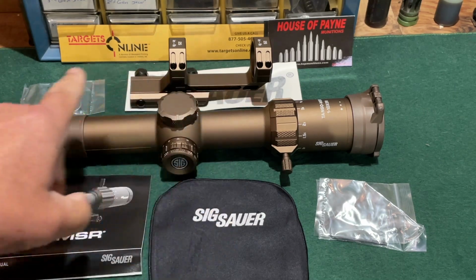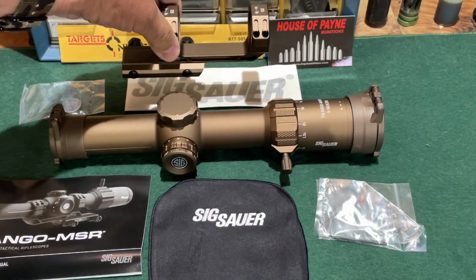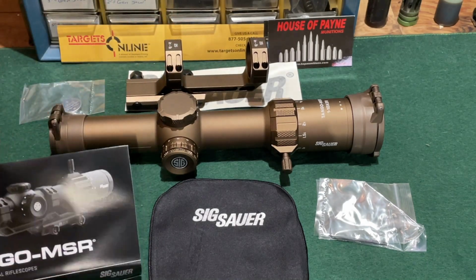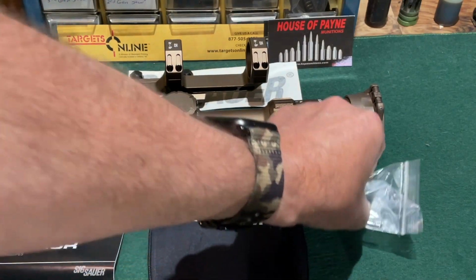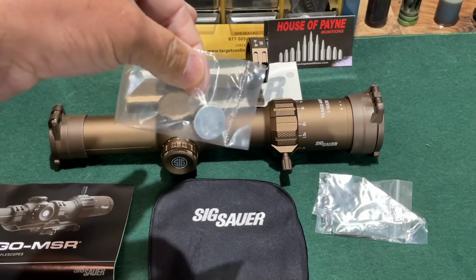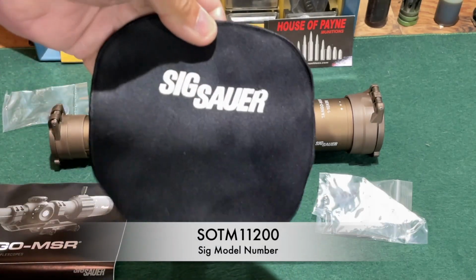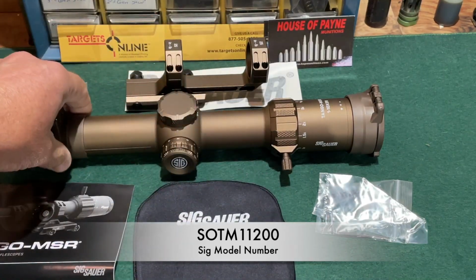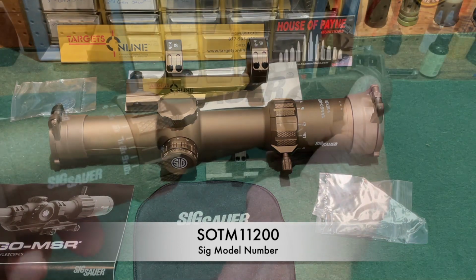Along with the scope itself, you get two flip-up scope covers, the mount that I already mentioned, a user's manual, two hex wrenches, a battery, and this scope does have an illuminated reticle, and a lens cloth, all packaged with your scope when you get this particular model from Optics Planet.